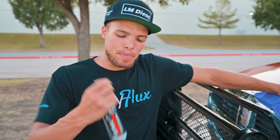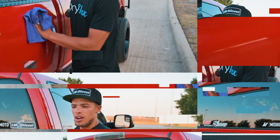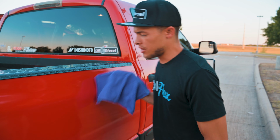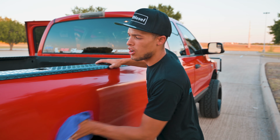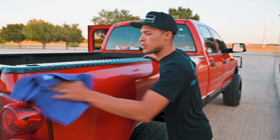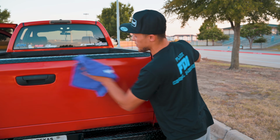So let's keep putting this shine armor on here, and let's get it all buffed out and then show you all the results. All right, so the ceramic coat's a really light coating. You probably can't really see it on camera, but it came with 2 rags here. One rag I used to apply, and this rag I'm using to get all the streaks off and wipe that ceramic coat off. We waited about 1 to 2 minutes to let it dry, to let it cure. And now we're just doing a nice little polish, buffing it out, making sure it looks good, no streaks. Honestly, it feels great.